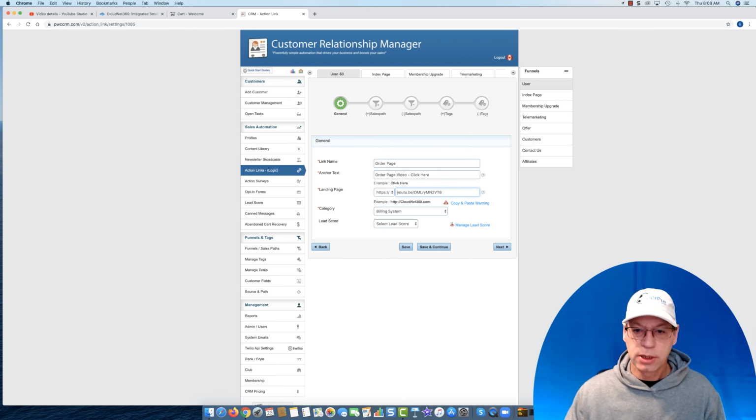And you have to be careful that you don't get a space at the end. You see, where it might be hard to see, but sometimes when you copy a link, there'll be a space at the end that could mess up your link. So always test it out.